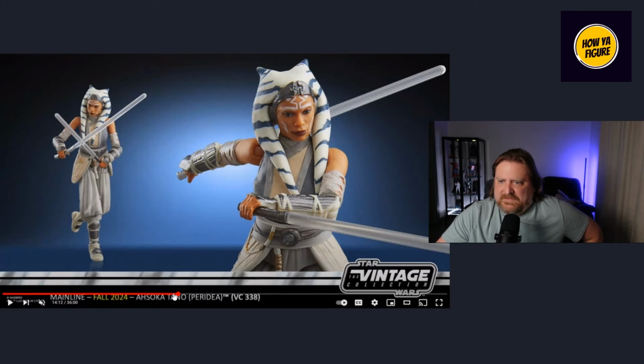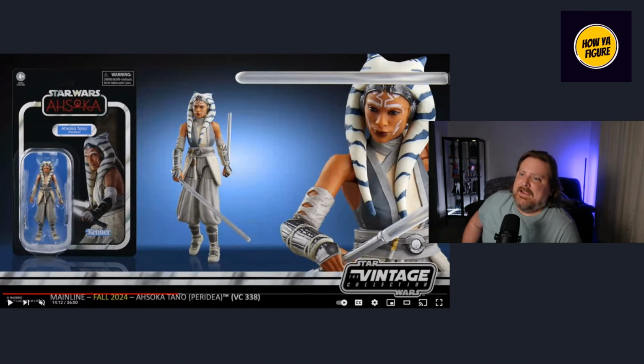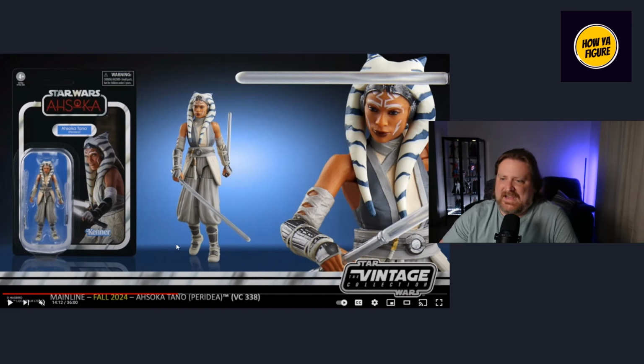Let's move it ahead a little bit, see if we can get, and here it is. We have the packaging. Man, that looks so good. And I love the packaging there too. I know I've said that before, but this just looks really, really good. I think Hasbro has done a really good job with this Ahsoka line so far in this scale. And Grand Admiral Thrawn and Ahsoka Tano Peridia look really, really good. So I definitely think that those are ones you want to keep your eye on, coming out in fall of 2024.